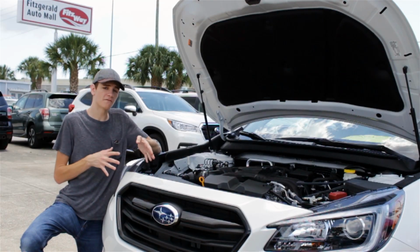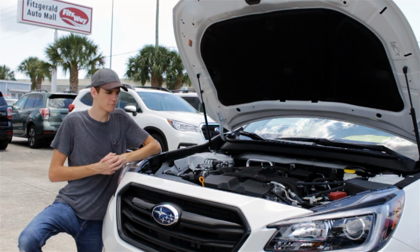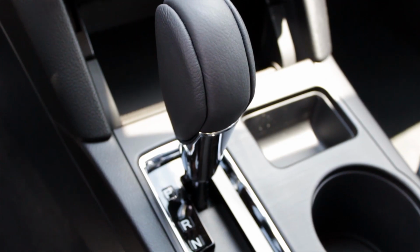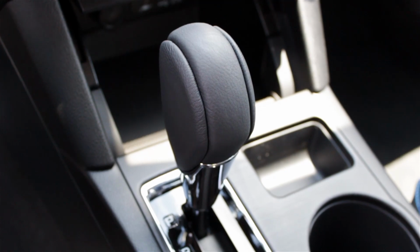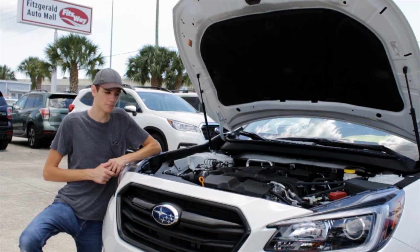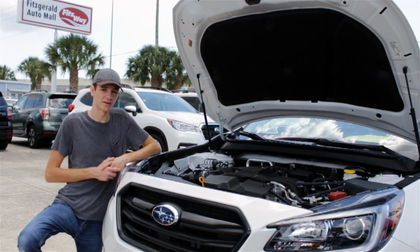Now, Subaru used to offer the Legacy with a manual transmission, but unfortunately that has gone away for 2019. Now you can only get it with a CVT. Fortunately, all the models, even the base trim level with no options whatsoever, come with a symmetrical all-wheel drive system, so it's really going to help you up north if it snows. Here in Florida, it means nothing.